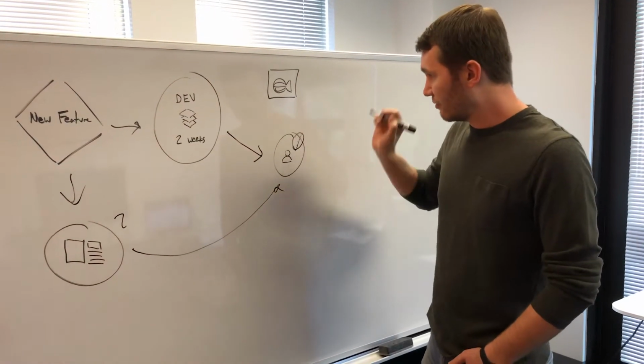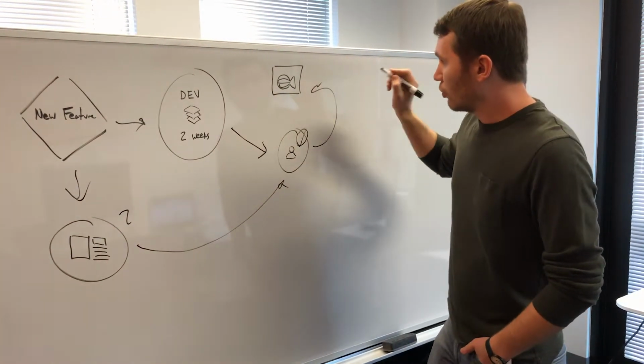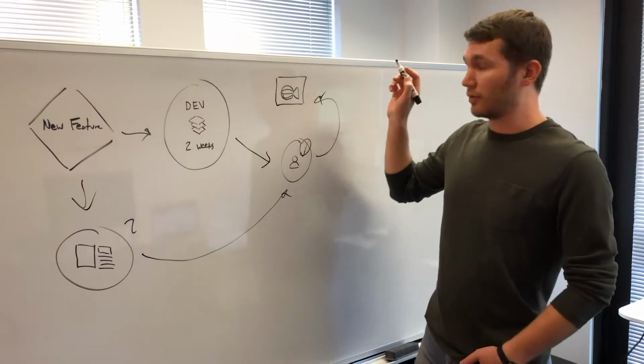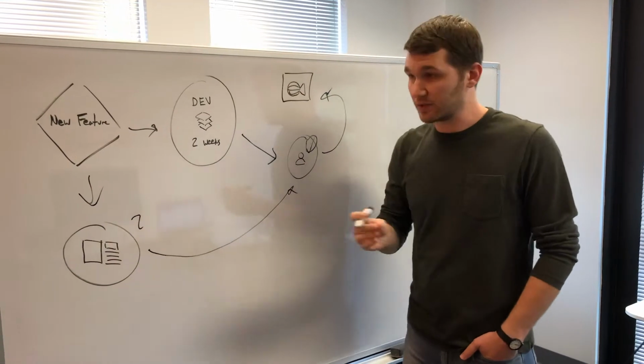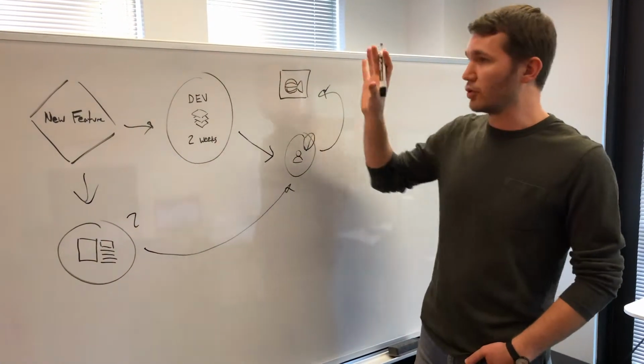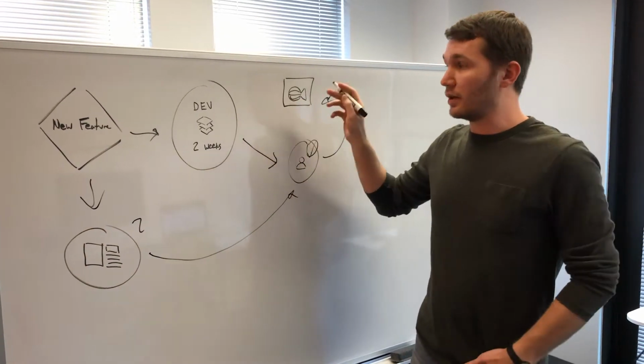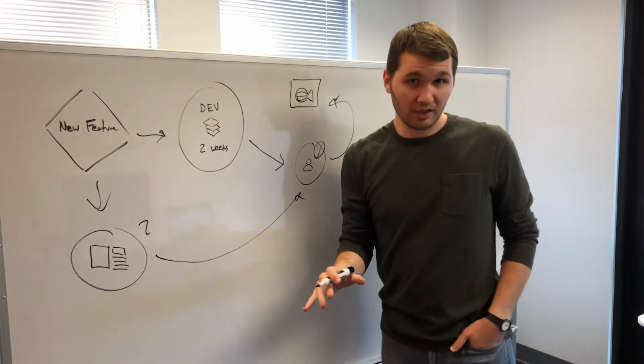After we finally get client approval, we export that wireframe into a spec document using a tool called Zeppelin. You may have heard of it. It's a wonderful tool. It basically puts all of our designs into a spec file that our developers can then access and gather all the information they need.